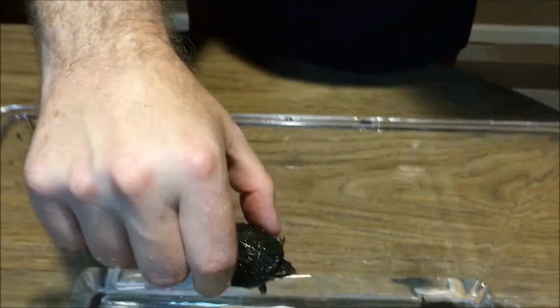Okay, so let's put this little guy back in. Let's grab this bigger one. I say bigger, it's relative, of course, for these little guys.